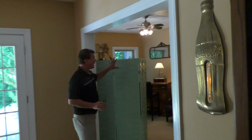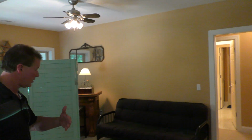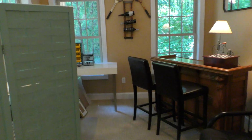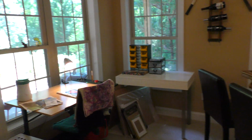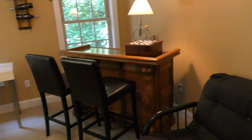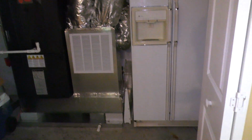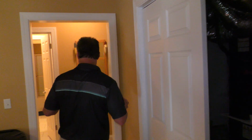But what was kind of neat is that you have another addition to the bonus room where you could put a gaming table in here, whether it be a pool table, ping pong table, foosball, anything like that. So that's kind of neat. You could even have a bar, as they've already got that set up. And then if you look in here, you've got some more storage space. You got the heat pump unit, which you can see is a Trane, and then we also have an extra refrigerator that is going to be staying with the home.